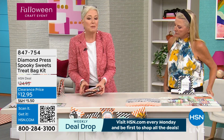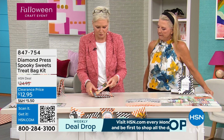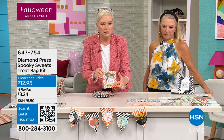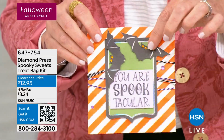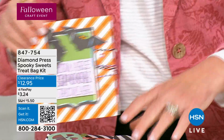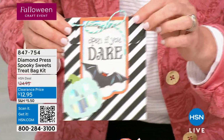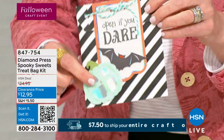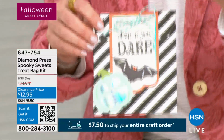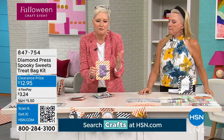So I want to show you some bags, but then I also want to show you what else you can do with them. It's the easiest possible thing in the world. Oh, you have a glassine bag? Okay, fine. Cute, fun. You take one of the little frames, you add one of your stamps, put in a couple bats with the little gems, wrap it with the twine, boom, cute, absolutely perfect. You are spooktacular. These are some of the fun sentiments. Open if you dare. It's got the little fun metallic jack-o'-lantern. It's got the bats. It comes with the twine, the labels, and the glassine envelopes. Look at how easy and fun these are.